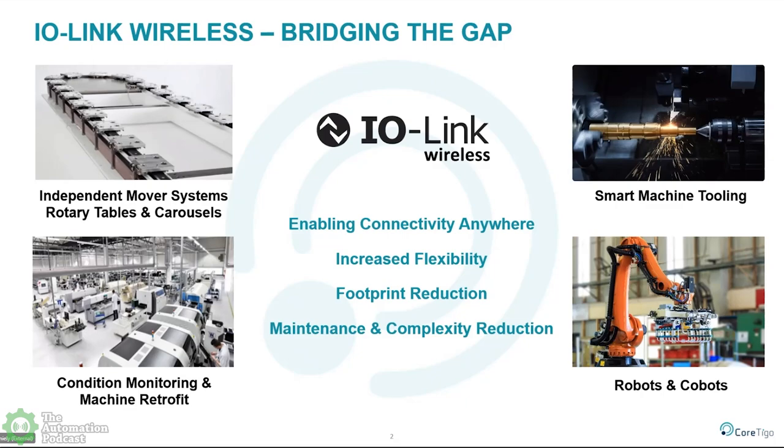When we're looking at the industrial and factory automation space, there are many limitations in terms of connectivity. This can be due to high-speed components such as smart conveying systems, hard-to-reach places, and, in some cases, deployment complexity. Some of these examples include linear track systems, robotics, large-scale machine retrofits, and also intelligent machine tooling like CNC milling and grinding machines, which are rotating at thousands of rounds per minute.